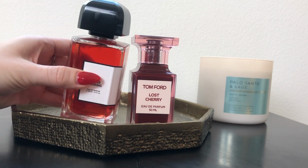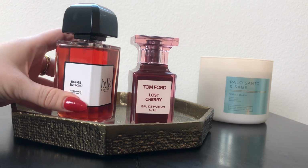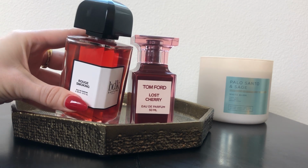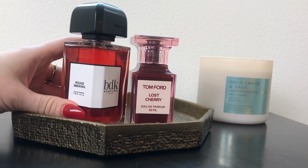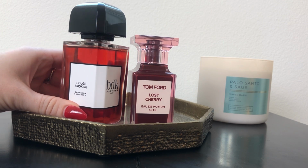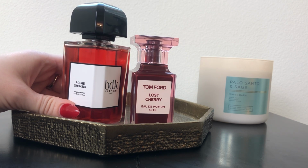Next up, I have another BDK. This is BDK Rouge Smoking. This is just gorgeous. Like, the bottle, the juice, everything about this I think is just so sexy and so cool. This is a very interesting scent, but it still manages to be really wearable.